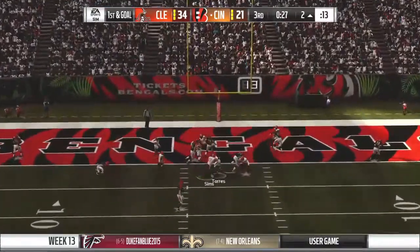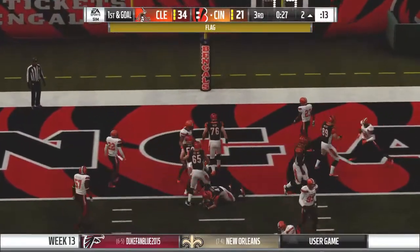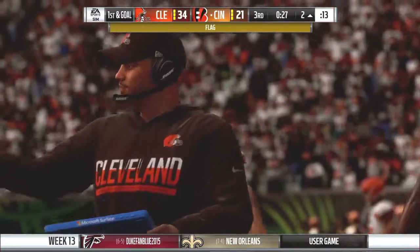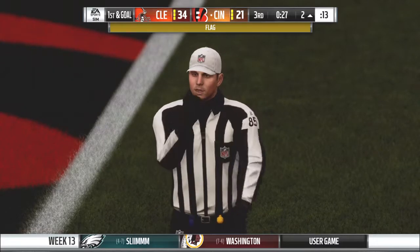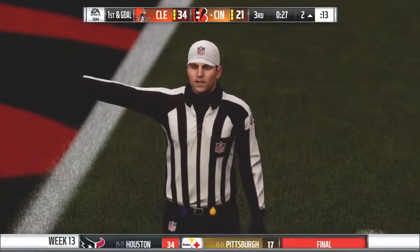And they'll let the fullback try and take him home. And he'll be brought down. Oh, that's a face mask. Certainly looked like it. Indeed, here come the flags. Personal foul, face mask, defense.